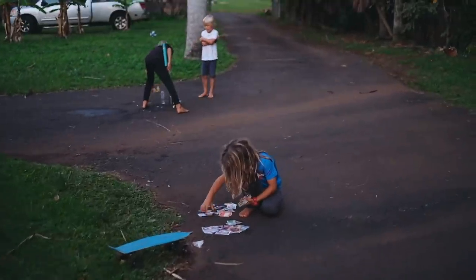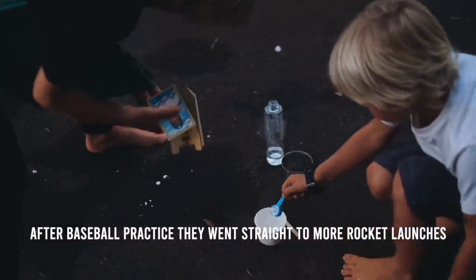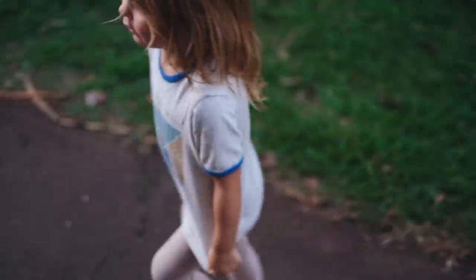Just waiting for the kids to come up for dinner. They're doing some more rocket launches from the KiwiCo. I'll just watch. Skateboard. You want a skateboard? It's time for dinner. We can skateboard after dinner.